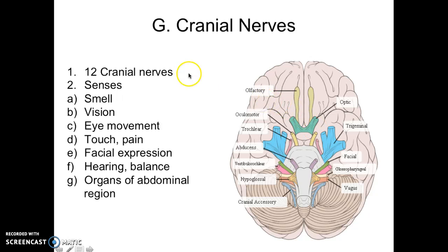Your cranial nerves, there's 12 cranial nerves. I used to have my students memorize every one, but you don't have to know. The only ones that you really need to know are the sensory ones, and also the vagus is a big one because that controls pretty much all of your internal organs. So you have smell, vision, eye movement, touch and pain, facial expression, hearing, balance, and organs of the abdominal region. So you see your nerves when you flip the brain to see the bottom. You guys saw the olfactory bulbs and the optic nerves of the sheep brain, if they were all intact. There's a lot more to it than just that.